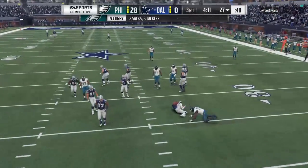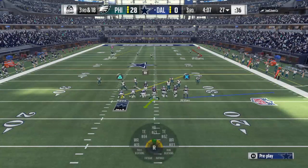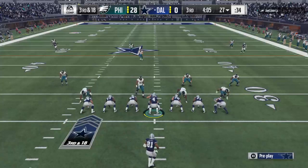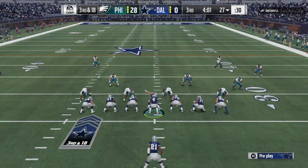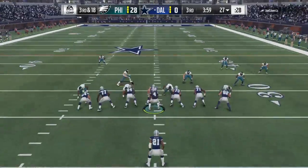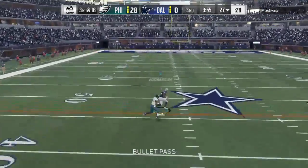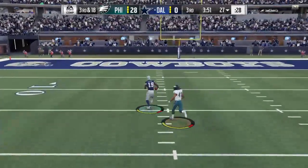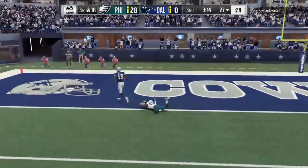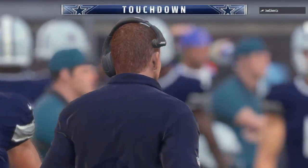Eagle pressure, too much this time. Down he goes. Vinny Curry in there to get him his 2nd sack now of the afternoon. Now it's a bootleg with Prescott. And he finds his man. That's Butler. 30. 10. 5. Touchdown. Cowboys. Bryce Butler. 73 yards.